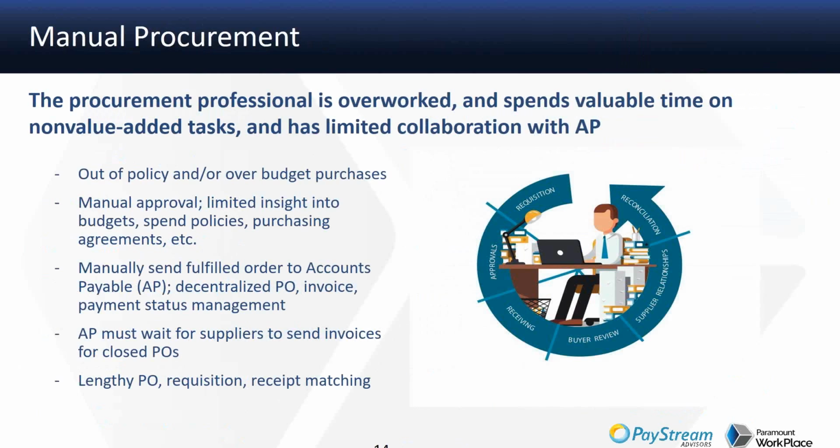So we find that many organizations are still in the manual procurement process, and the manual procurement process is paper-based, email-based, or even Excel-based, meaning that you have a bit of a process in place. You've got some information that may or may not need to be filled out on a piece of paper or sent to somebody via email, but it's not automated. You're not using a solution that can combine all of those different areas.